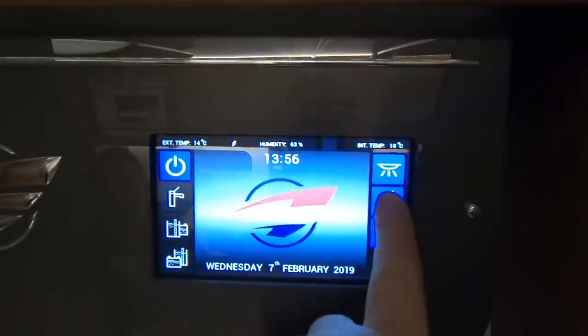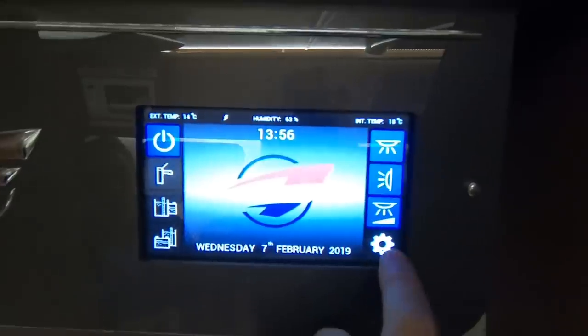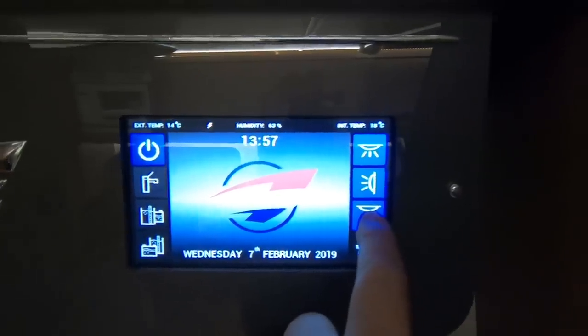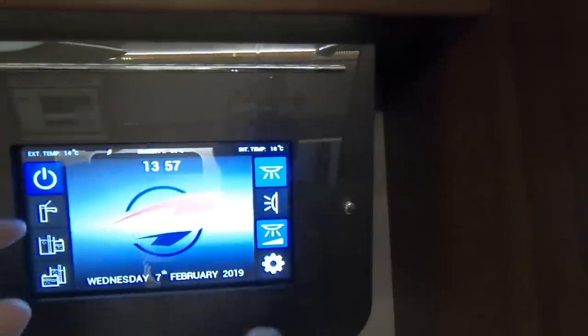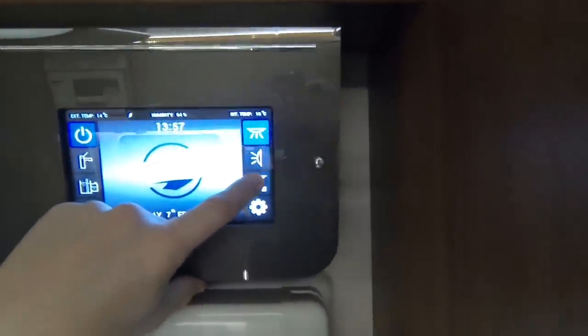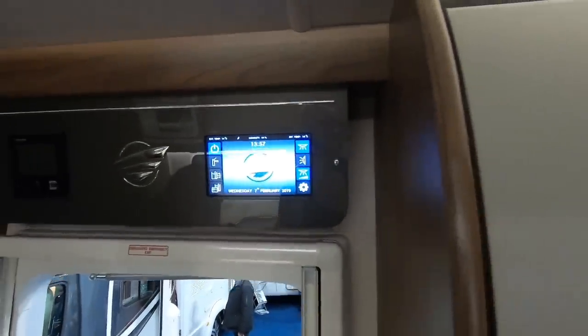So you've got the lights as well, so you can switch the lights on and off from here. And that one, if you keep it pressed, that's the awning light, the centre light there. And that one there, if you keep this one pressed, oh, it dims the lights. That's good. So there's a couple of different settings on it.